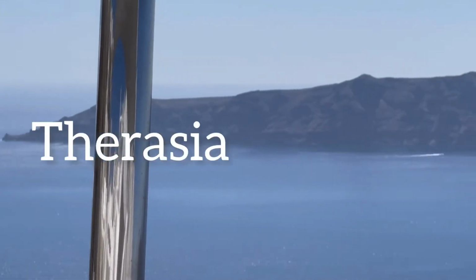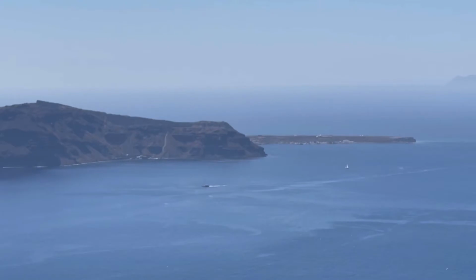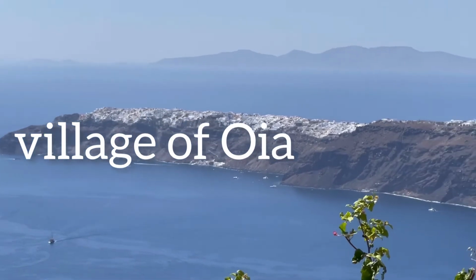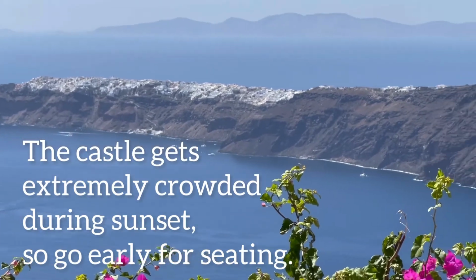Okay, and that's Therasia, which was part of the original island of Santorini before the eruption. You can take day trips there now. And there's that iconic village of Oia that's like a fairy tale, with whitewashed buildings, blue domes, and of course, those golden hour sunsets right off the castle.